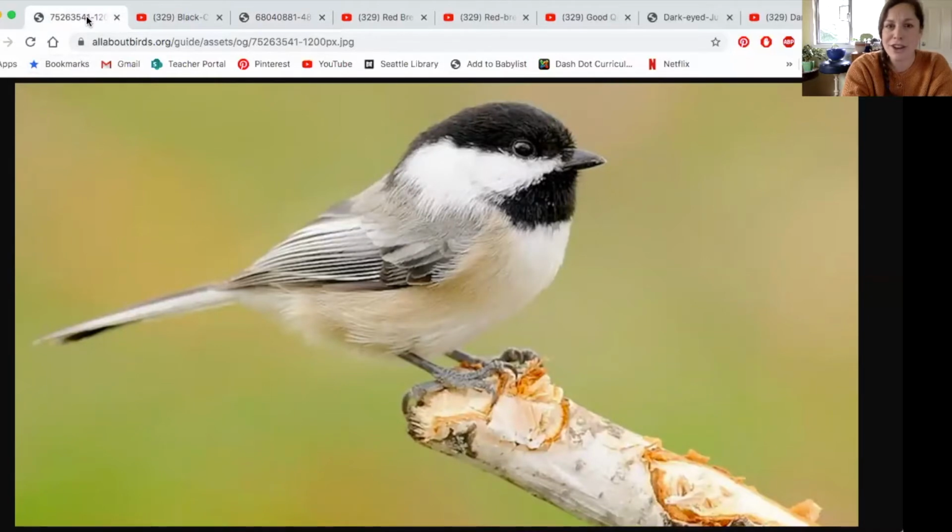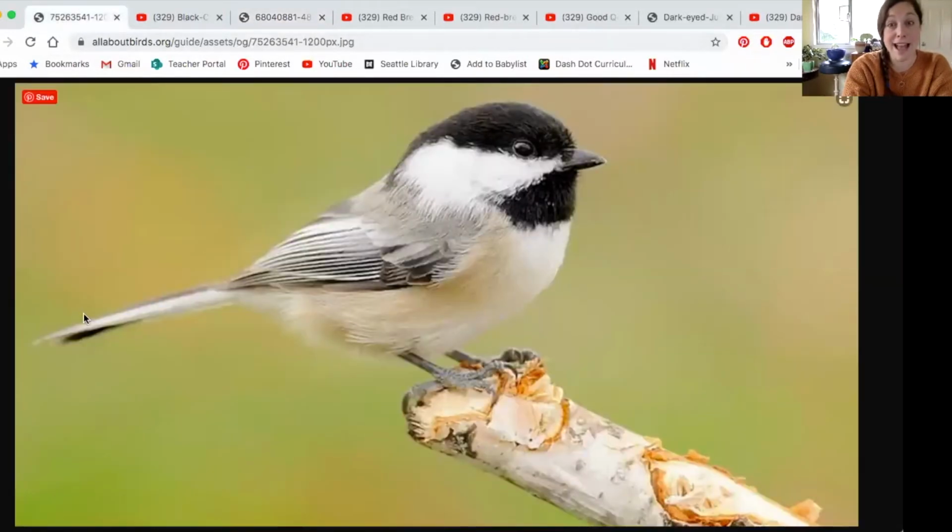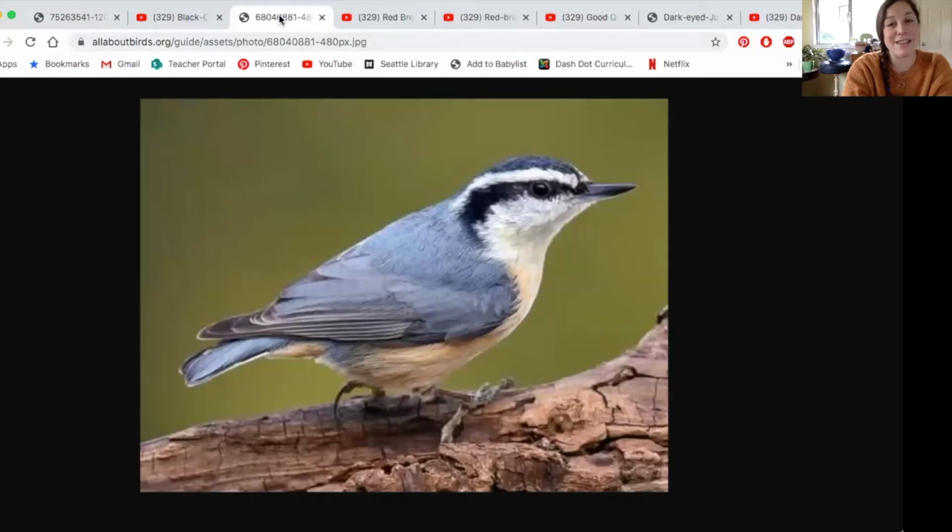But let's look at the chickadee's tail compared to the nuthatch's tail. Yeah, the nuthatch's tail is a whole lot shorter than the chickadee's tail. Look at that. So there's another difference. Let's now look at some of the behavior of the red-breasted nuthatch. That's its full name, red-breasted nuthatch, because its breast is a little bit reddish color, but we can just call it the nuthatch to remember it more easily.